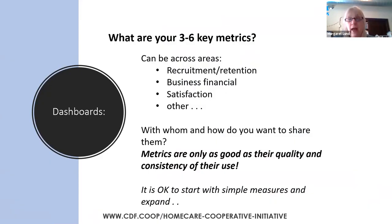You say, members, we have this goal as a whole co-op of hiring X number of people, and we want those people to stay for at least 6 months or a year or more, or whatever it is. Help us out, help us recruit, tell us what we could do to keep our retention better. So those kinds of metrics are really things that members can work on. And again, it's really okay to start with simple measures. If it's overwhelming, just start with some simple things, and then grow that, make that work over time.